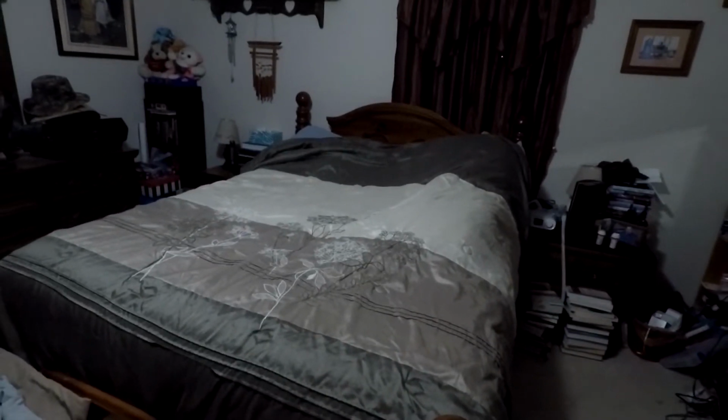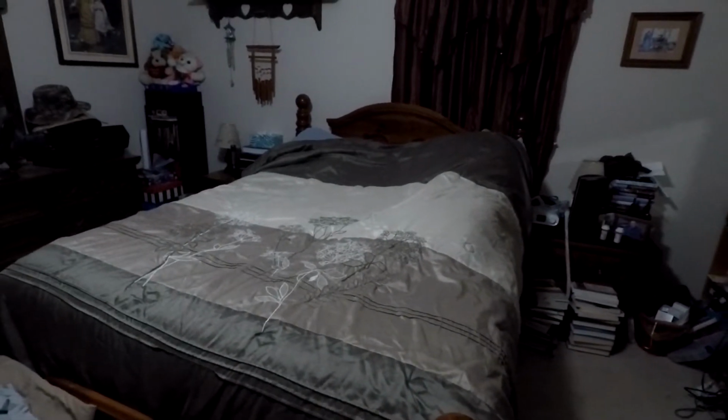Okay. My bed is kind of just thrown together. I didn't really make it yet. It's just like a boot. Honestly, I just pulled the covers up. I didn't even try to make the bed. It looks like somebody's in there. Who's that? Nobody. It's my body pillow.